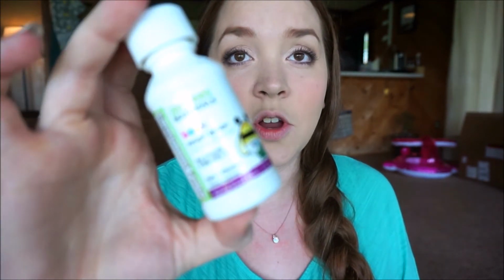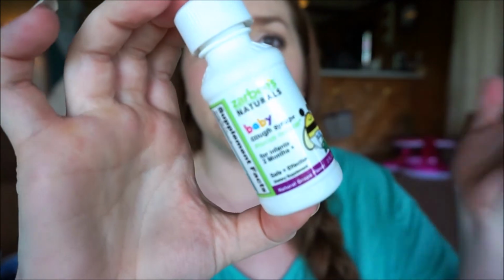The very last thing I have for you guys is this Zarbee's cough syrup and mucus reducer. I don't really think it reduces her mucus. However, I really do like it when she does have a cough. It has absolutely no drugs in it, and I did consult her pediatrician before I gave it to her, and she said since it's all natural, it's just kind of like an herbal supplement. She didn't have a problem with it. It says not under 2 months, so definitely make sure that it's okay with your pediatrician.